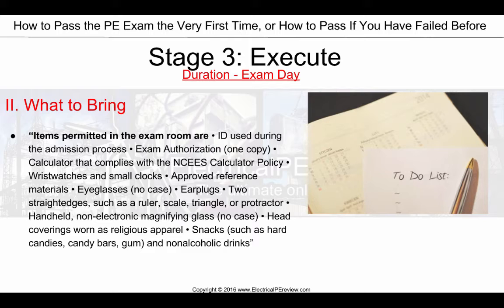Continuing on, 2 straight edges such as a ruler, scale, triangle, or protractor, handheld non-electronic magnifying glasses with no case, head coverings worn as religious apparel are okay, snacks such as hard candies, candy bars, gum, and of course non-alcoholic beverages, no drinks.